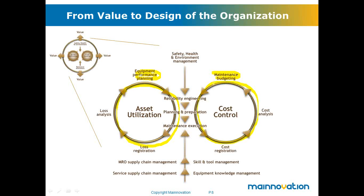We see that reliability engineering is very important because we get the input from production, of course, from this side. We get the input from the financial limitations, and we get the input from the legislation to be compliant. And on the lower end, we find MRO supply chain management. That's where the spare part management is. Service supply chain management is about hiring contractors. Then skills of people and tools, and also equipment knowledge management. That's everything, the data related to the equipment, P&IDs, things like that. We see that reliability engineering is in fact in both circles.